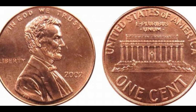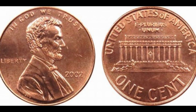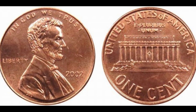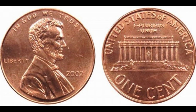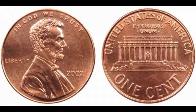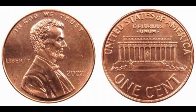The Lincoln cent has been a staple of American currency since its introduction in 1909, honoring the 16th President of the United States, Abraham Lincoln. The 2002 Lincoln penny is part of the long-running series featuring the classic design by Victor David Brenner, with the obverse showing Lincoln's profile and the reverse featuring the Lincoln Memorial, which was used from 1959 to 2008.